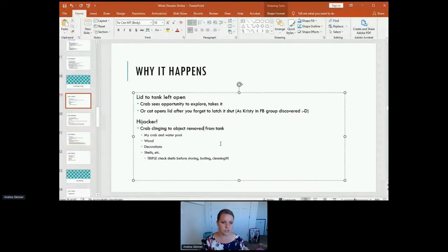So make sure you check everything before you take it out of the crab tank, or after you take it out of the crab tank. So wood and decorations, shells, triple check shells before you store, boil, or clean them. Case in point, one of my hermit crab babies adopted a shell that was like this big when it should have been in a shell that was like this big.